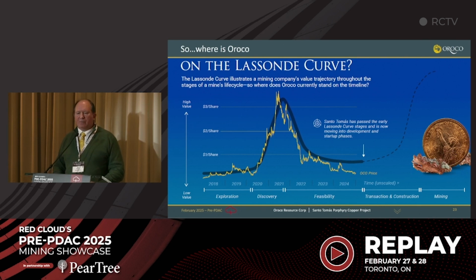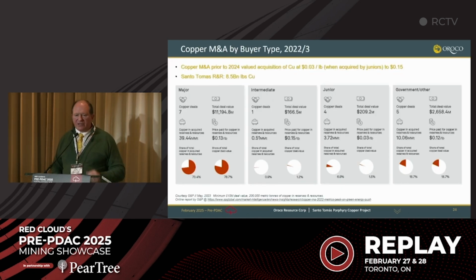This is our share price overlaid on a notional Lassonde curve by the good folks at Visual Capitalist. Certainly, we believe we're now moving into phase 2, and there's a transition valuation opportunity emerging, as one would anticipate in a Lassonde treatment. So where do we think this will go?